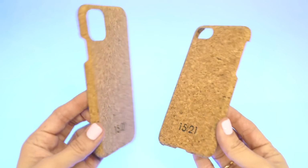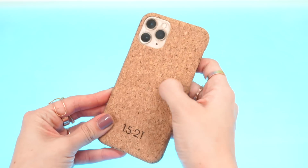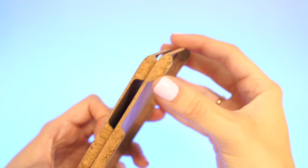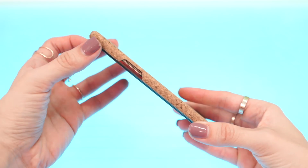Next up is the 1521 cork case, and I'll be honest with you, this is one of the coolest cases I've ever used. It's incredibly unique, handles very well, and it wears actually quite well. It doesn't show scratches a lot, unlike some of these other cases. The cons is that it may darken a little over time, so it may change color, and well, there's very little protection. Now, honestly, I cannot get over how cool this case is.